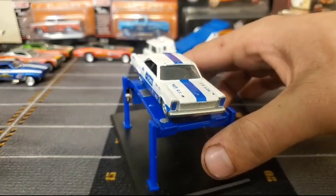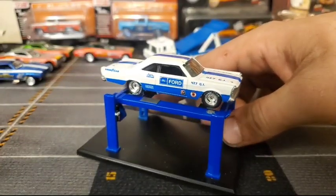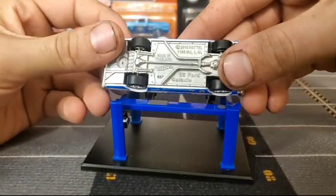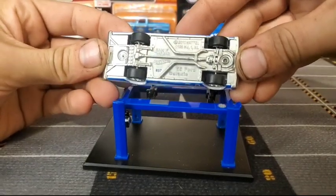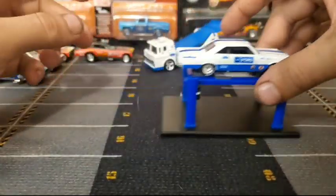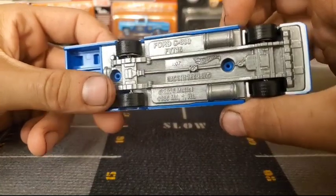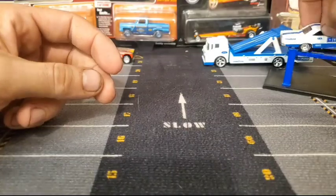Again, always the Hot Wheels Premium. Like I always say, their detail seems to be top notch. Really nice looking wheels on this thing as well. Looks like we've got side pipes sticking out there, which reminds me, take a quick peek underneath. It does say 65 Ford Galaxy. And there's your Hot Wheels logo there. So very nice. Does it say on the bottom of this guy? Yes, Ford C800. So you do have at least your make and model on the bottoms of those.